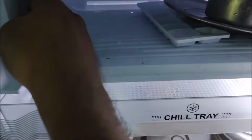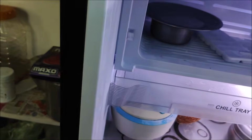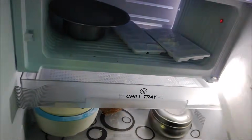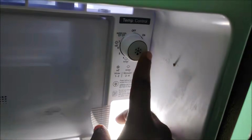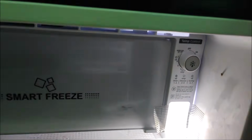See here, there is quite a little bit of ice buildup, but not that much, because I kept this in the eco mode. See, I kept in the eco mode. The freezer temperature control I kept in eco mode, and I never used this defrost button, manual defrost button, for these 3 months.